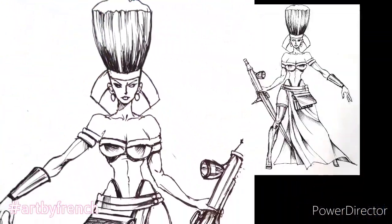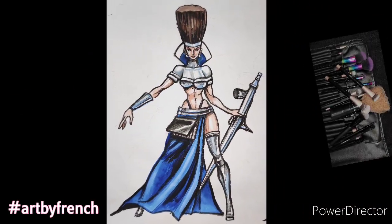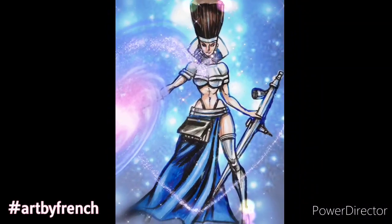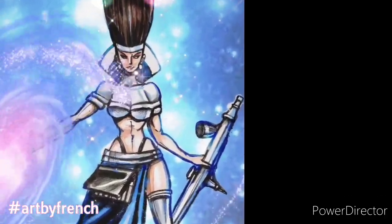Clear the area because here comes Brusheska, and her powerful tools are the airbrush gun and the different types of makeup brushes. And as you can see, part of her costume is the makeup brush belt bag, and of course her hair was inspired by the makeup brush.